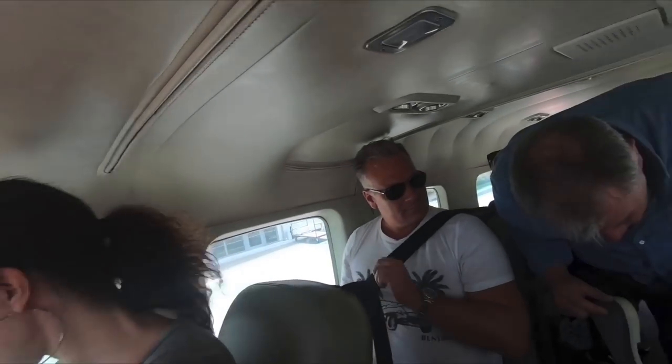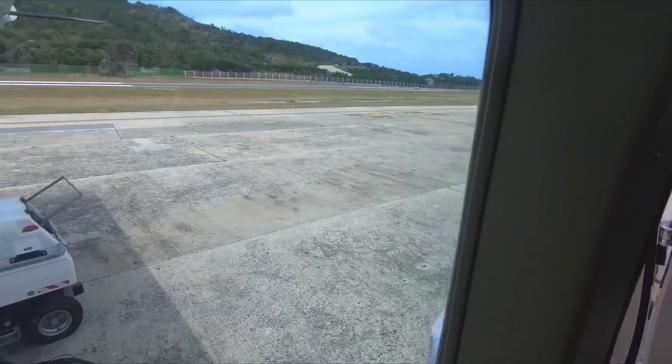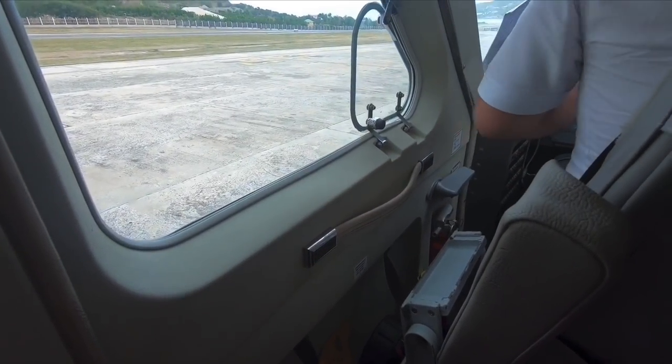It's pretty cramped in here and there's just one pilot. The other person on the flight deck is a passenger and I think an employee of the company.